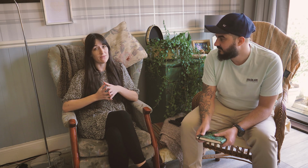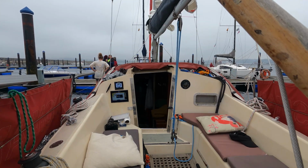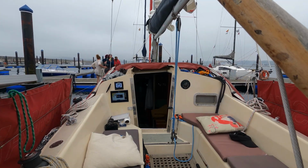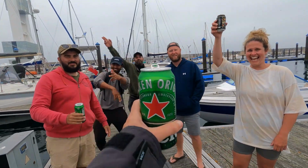And then we spent 6 days in A Coruña Marina. We didn't pay for this because our fabulous, generous, kind, amazing friends, Cara and Brandon on Tonic, actually paid for the marina for us. They would not take no for an answer, and they're just the most generous people ever.